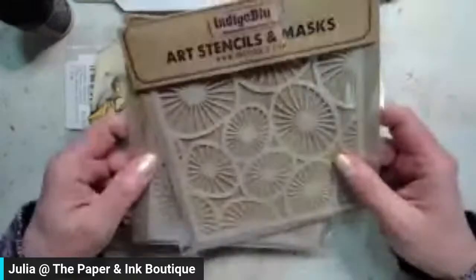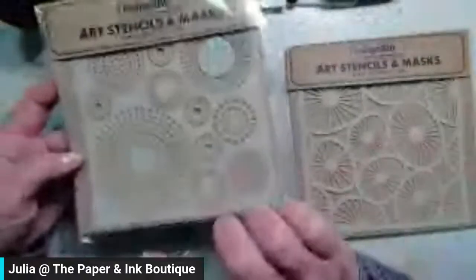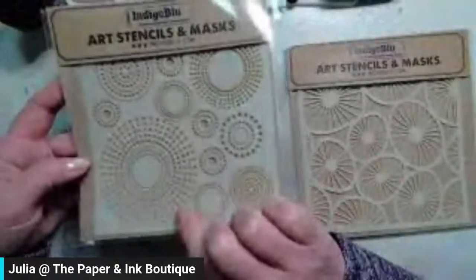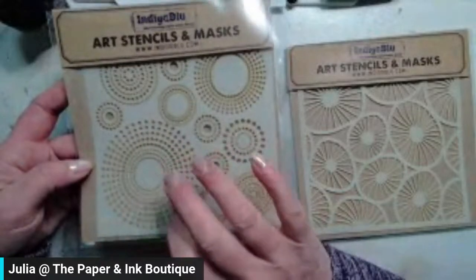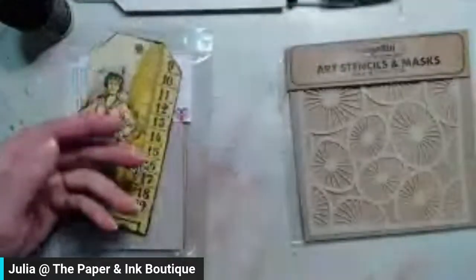We also have a few stencils. These are the two I have. I know for sure this one is sold out. This one is sold out. Don't go looking for it. It is definitely sold out, but I will be reordering it.